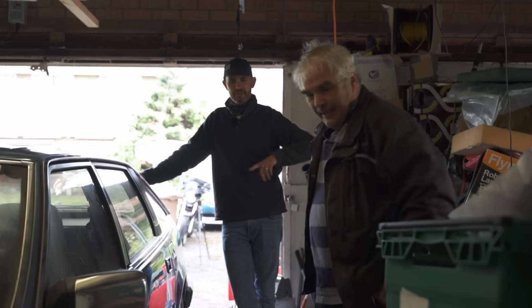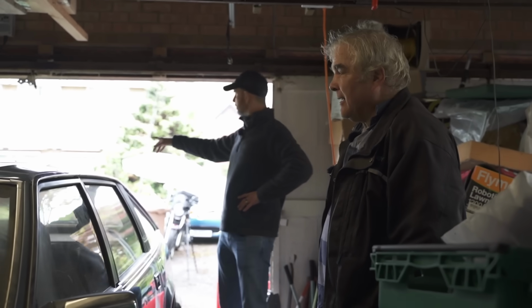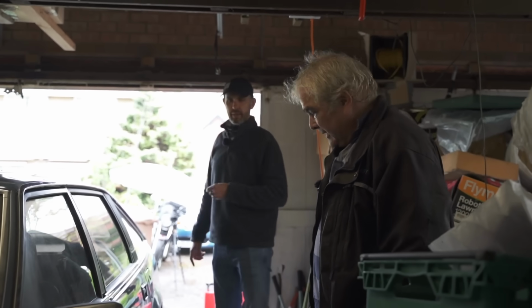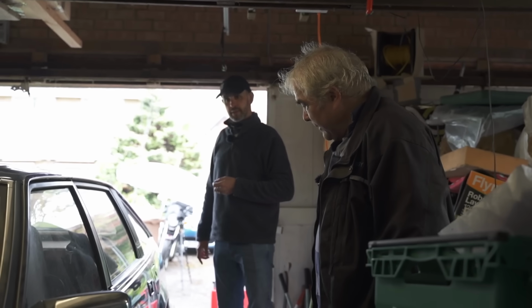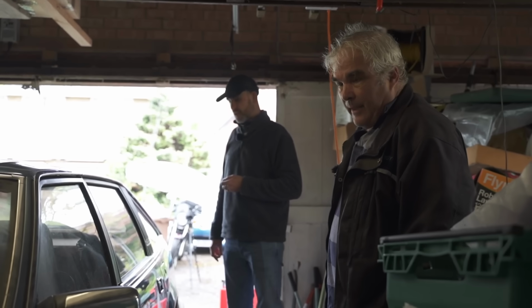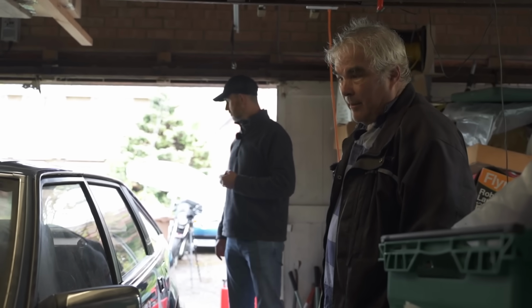It's sad, but I get a bit emotional about cars. I sort of felt sorry for it when we opened the door and it was full of stuff. We've pulled all that stuff out, we've wheeled it out, and now we're going to hook it up to a battery, drain the oil, drain the petrol, and give it some fresh ignition and some fresh juice. You never know, it might not be a problem. Yeah, I'm hoping it will.